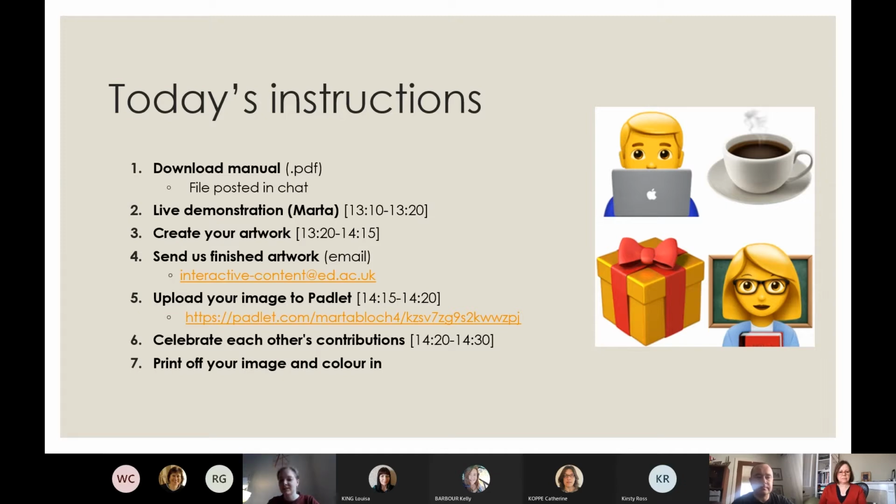And then today's instructions: we'll send out a PDF file with a guide to Sketchpad, but I'll also do a little live demonstration. And then you are creating your artwork with me, Jackie, and Stewart as backup if you have any questions about the Sketchpad tool. At the end, we ask that you send us the pictures to this email, and it's all in the handbook that you will receive, and that you upload your image to a Padlet, which we will then view collectively at the end, so we can see each other's artwork.